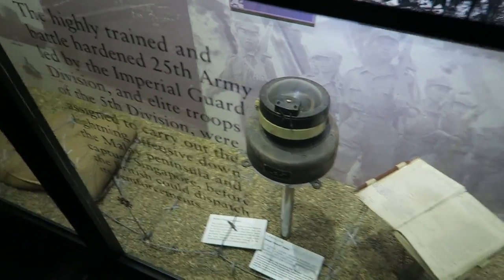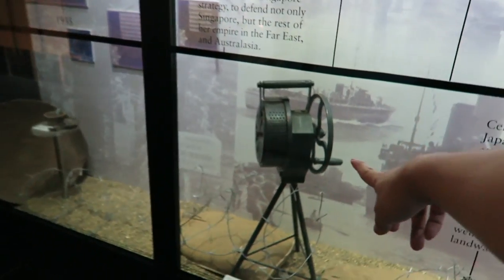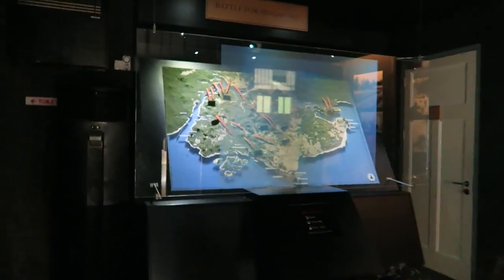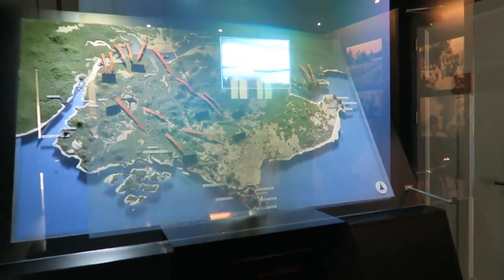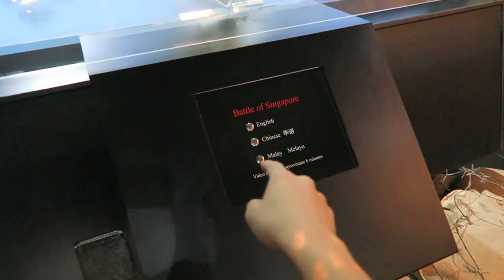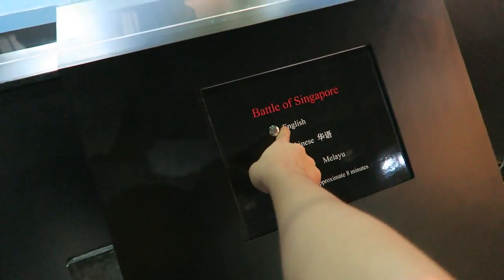It's called a bomber compass. Ooh. Presume that's a siren? Yeah, it's an air raid siren. Interesting. And then, better luck for Singapore. What if I press it once more? I don't think it's going to be. Oh. It restarted.